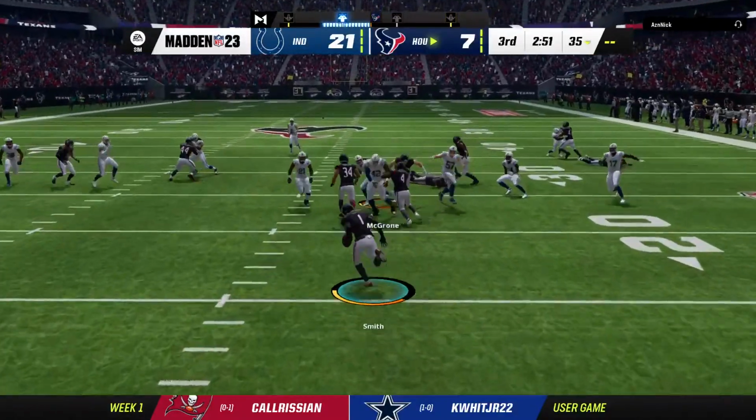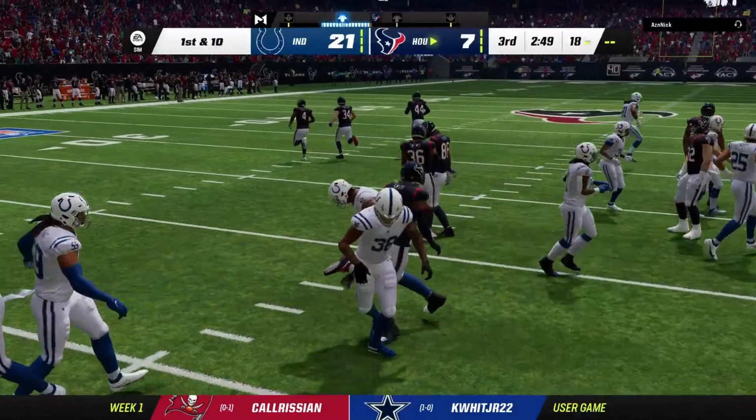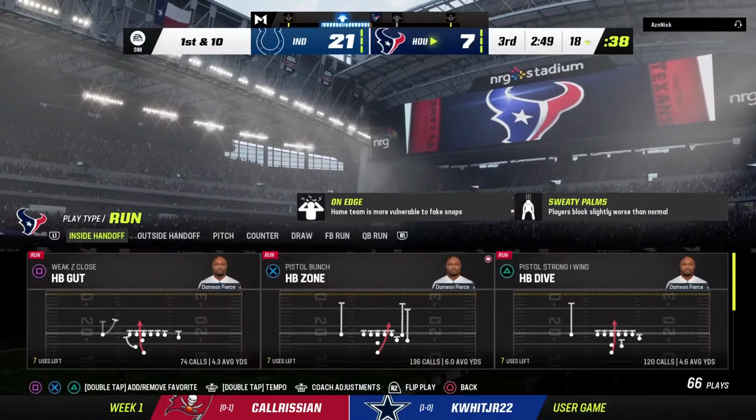Taken at the goal line. And he'll be brought down shy of the 20, so the decision to bring it out of the end zone, not a good one.